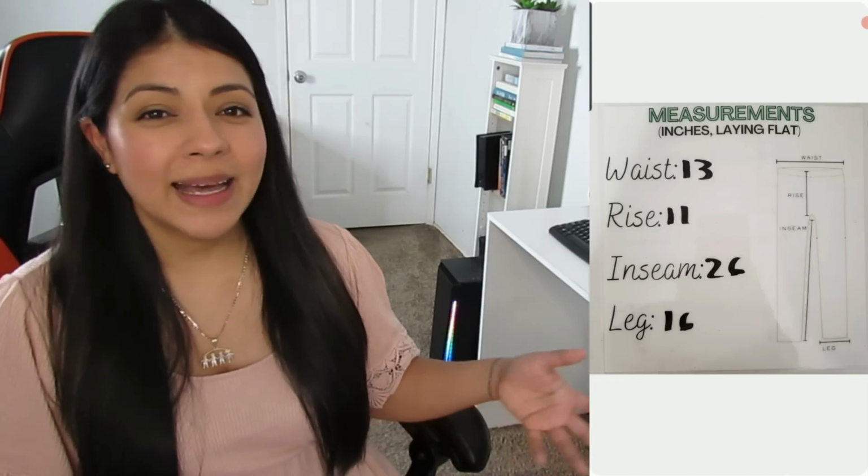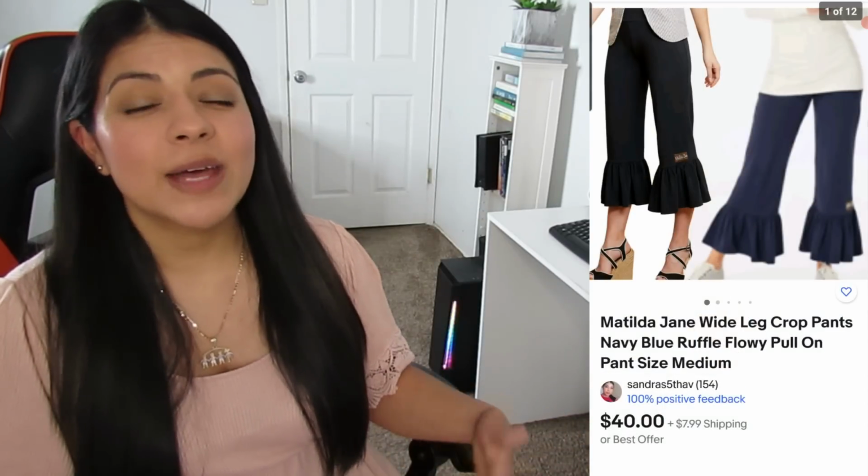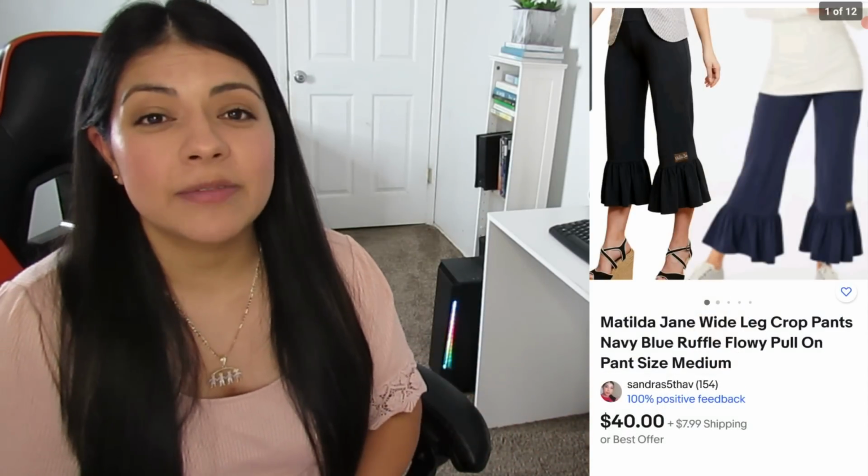I don't think I've ever found any pants by them, but I like the style of these. It was just very unique. It looked like they may be trendy and they were new with tags. So that's why I decided to pick them up and give them a try.